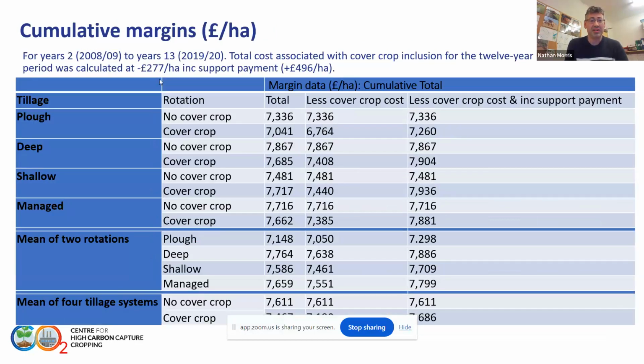We can obviously look at margins because, as I mentioned at the beginning of the presentation, financial performance and the profitability of a farm enterprise is really important. And we can see here there is a cost associated with the cover crop, and particularly where you've got the additional costs associated with establishing those, we do see some drop in margin. Although the shallow cultivation with cover crop does, with the yield performance improving, obviously help with that return.